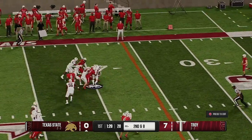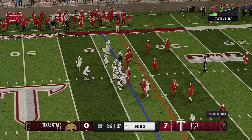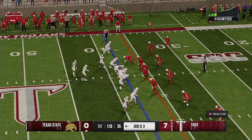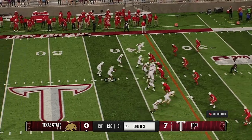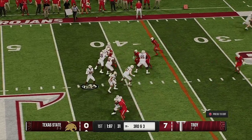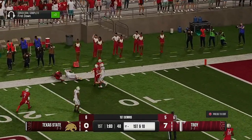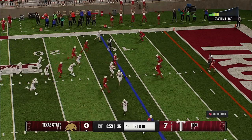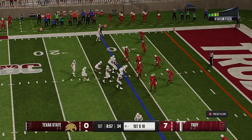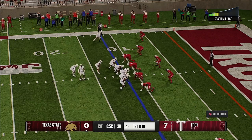They'll run it from the gun. Able to pick his way forward for a decent gain before the defense gets him down. We'll see if they go back to the run here on third down. They'll try to pick up the first through the air. Throws to the wideout. Got his man downfield. And he was loose and in the open field and on his way. A tremendous pickup on that one. First down for the offense.